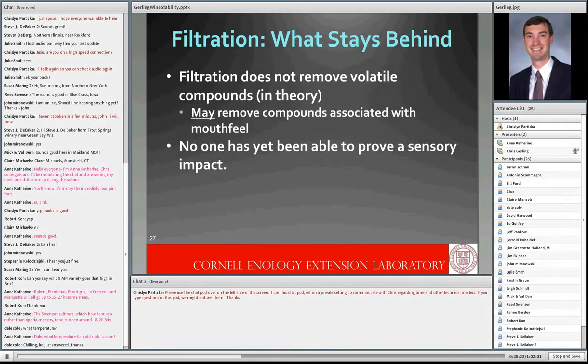David Block teaches winery operations at UC Davis. He recently did a trial that he presented at RAVE, their Recent Advances in Viticulture and Enology meeting, where he used the bottling line with and without the final filtration membrane, the sterile cartridge, and then they ran chemical tests and sensory tests on the wine to see what would happen, with and without. And on neither the chemical nor the sensory test could they find any kind of measurable difference between those wines. So if that is your concern, hopefully you can sleep a little easier knowing that.